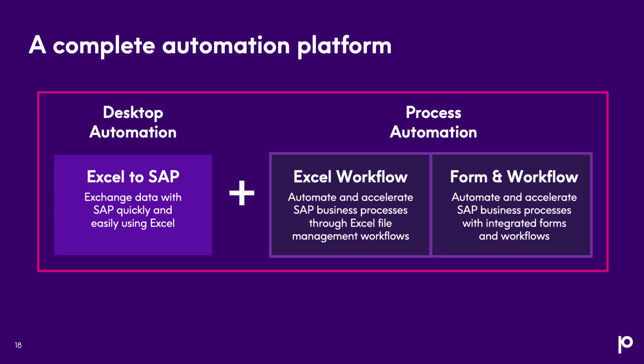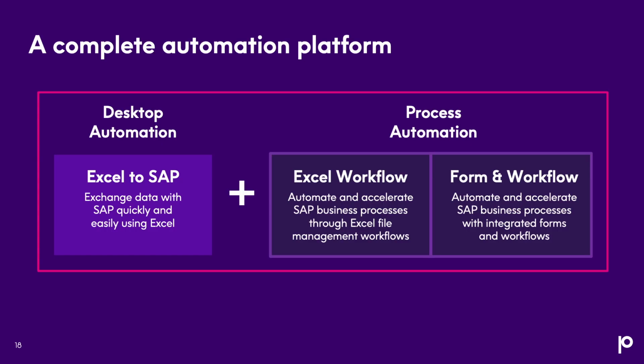And precisely what we believe is that you should be looking for a complete automation platform. And in our world, an automation platform includes these aspects. It includes desktop automation and it includes process automation. So let's talk about desktop automation first. Desktop automation in our world is Excel to SAP. Most of our customers, we find, still do a significant amount of their data management and creation processes in Excel. The problem, however, is that those Excel processes are often ungoverned.